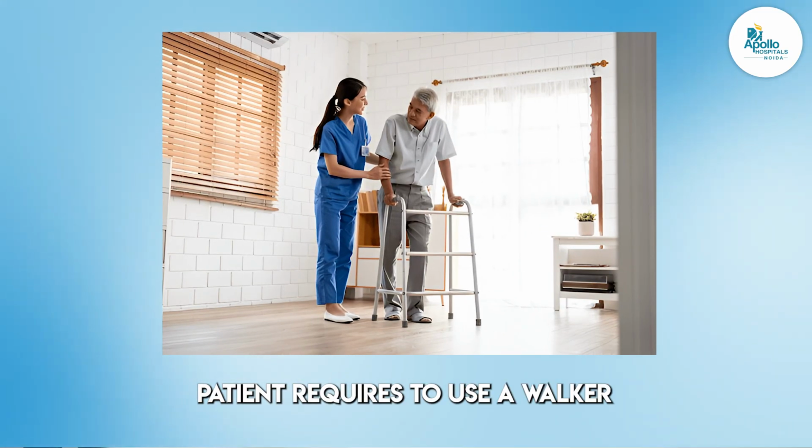The patient requires a walker for around 2 to 3 weeks, and after that the patient is walking without a walker. This is now done in the Western setup. There are even people doing it in a daycare setup, but usually we do it in our setup, where the patient is admitted for 3 to 5 days.